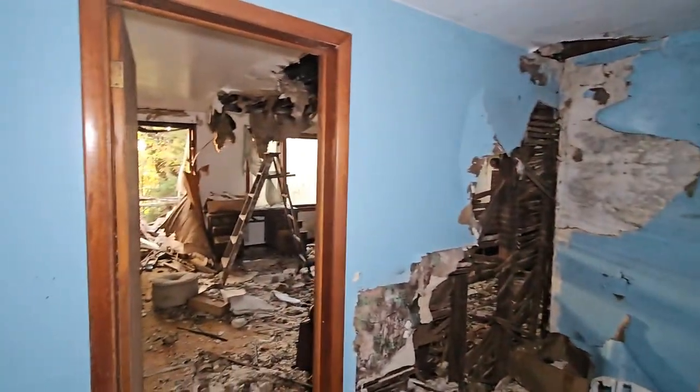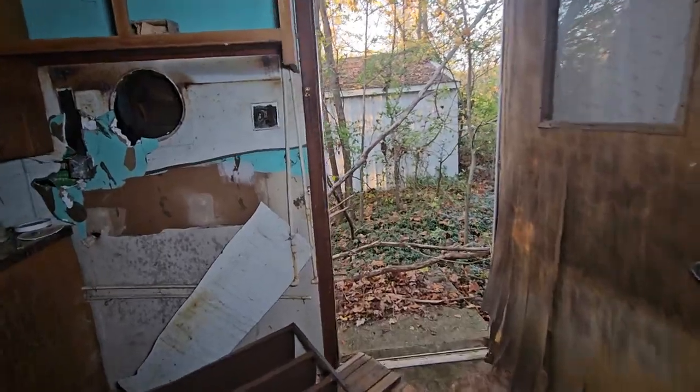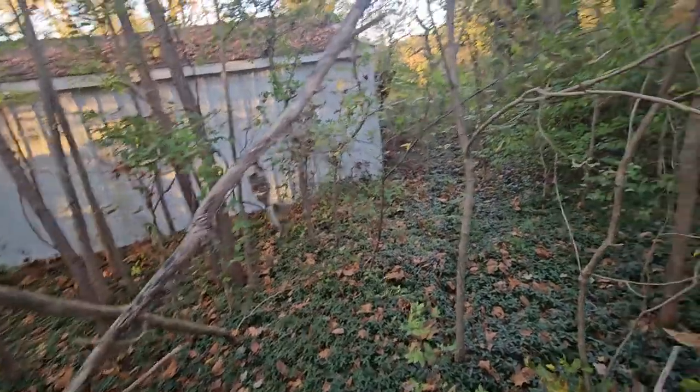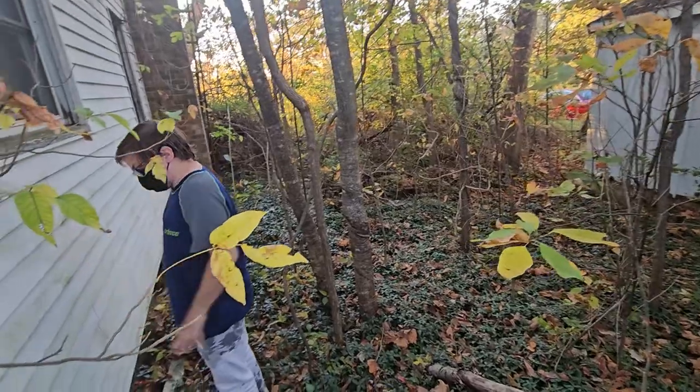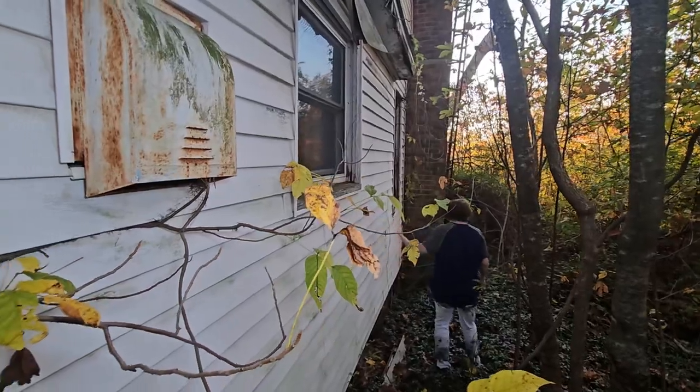Okay, now, basement might be outside. Because if you check out that one abandoned house that we did, there's a basement that's outside of this house, so we're gonna check that. No basement. No basement? If you look right now, that's the ground. Just the ground. Alright, so there's no basement, unfortunately.